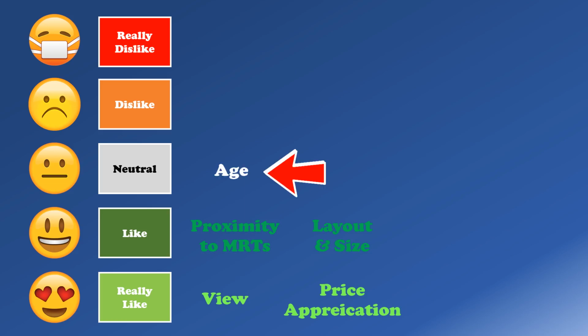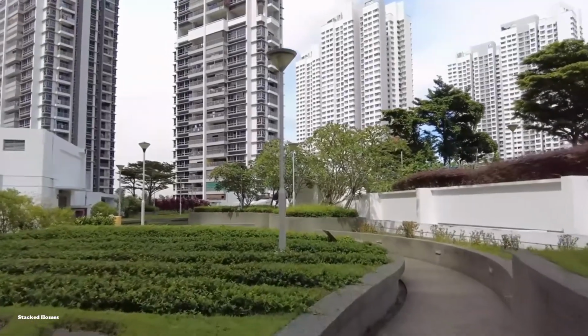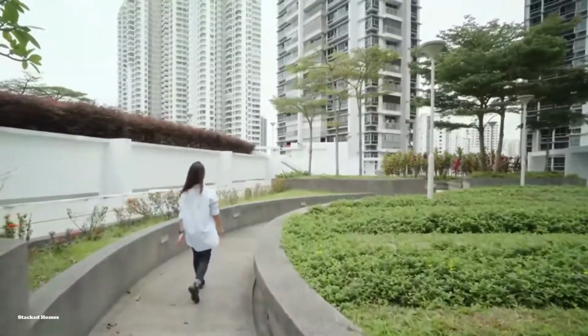The first thing that I'm neutral about is the age of the project. Built in 2012, this project is currently around 13 years old. If I were to buy it today, that means that it would be around 17 or even 18 years old after I reach my 5 years MOP. I don't think this will lead to any problems trying to sell it in the future, so I don't consider it a red flag. But it isn't exactly something very new either.